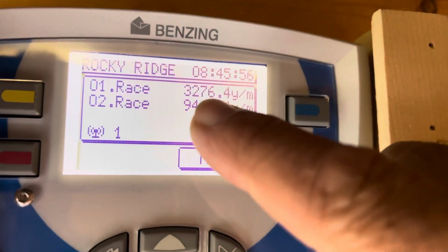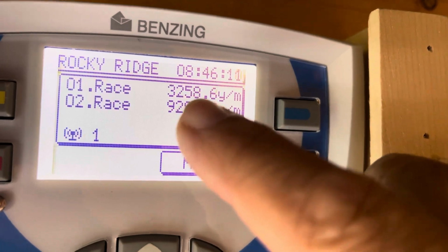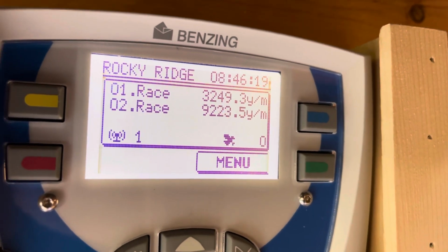Now when that one gets down to about 1,400, roughly another hour and 15 minutes, we should start seeing some birds, hopefully. That's if they travel top speed, so it's anytime after that.